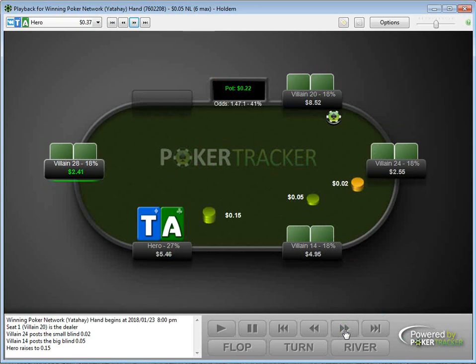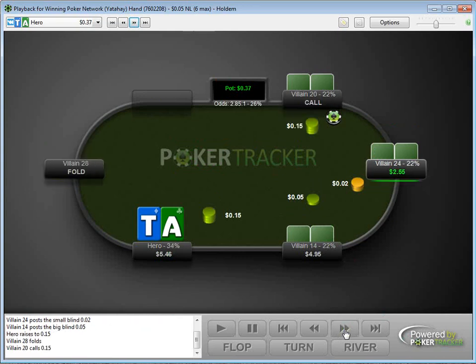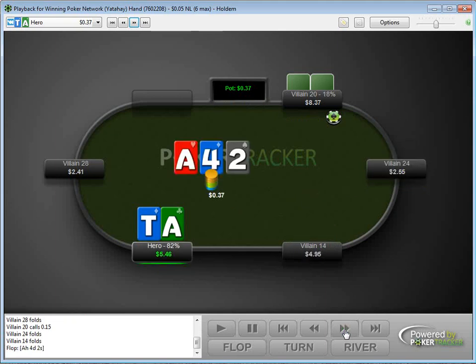Here we get ace 10 in the under the gun. I raise it up. Not really, it's middle position. We get a call from the button. And I have top pair with a meh kicker. So I check it off to him, and he bets, and I decide to just call it. And an eight comes out again. It goes check, check, and goes check, check, and I take it down.